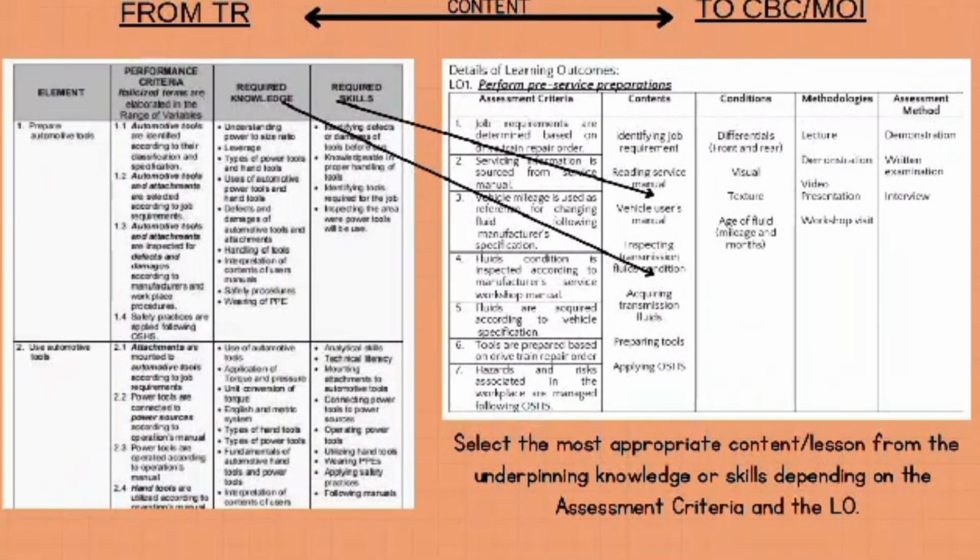Sa contents po, select the most appropriate content or lesson from the underpinning knowledge or skills depending on the assessment criteria and the LO. Sa nakikita po ninyo, kinuha po namin siya sa required knowledge and skills from TR po namin, which is pinili po namin yung mas align sa assessment criteria po.